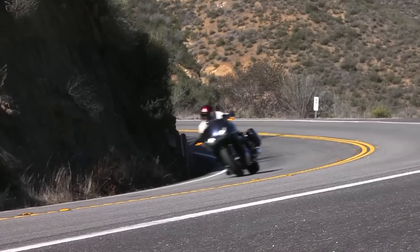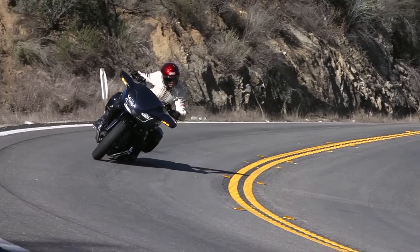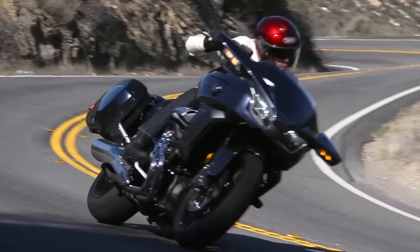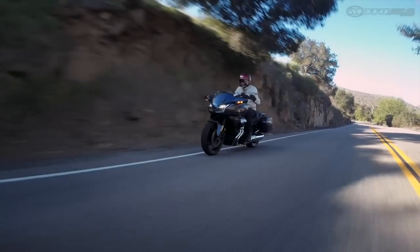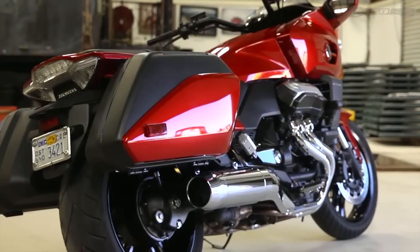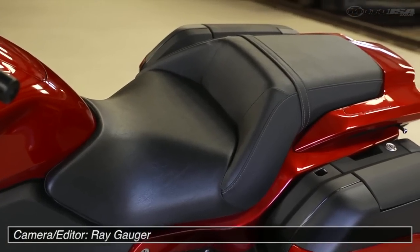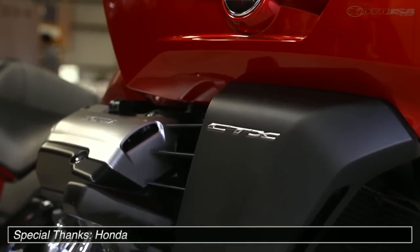There's really not a whole lot to say that bad about this bike. It's not my cup of tea. I definitely wouldn't get one. I'd want something more sporty. But if you're looking for a bike that you can experience that wind in your hair, put gear in it, go on an overnight trip, take your girl with you or whoever and just go cruising, this thing's awesome.